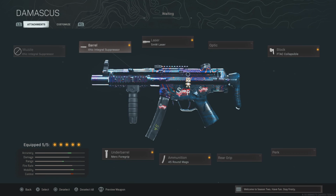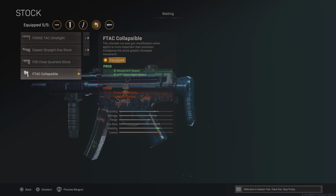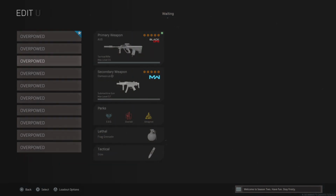We have the monolithic integral suppressor. Make sure not to use the actual monolithic suppressor on the muzzle because it's actually a lot worse. So make sure to use the monolithic integral barrel instead. 45 round mags. And then we have the F-Tac collapsible stock for the higher mobility.